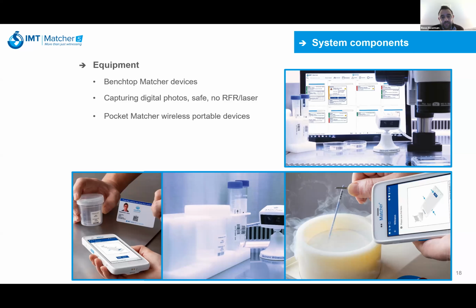If we look at these images in the bottom right corner, we have a vitrification device under liquid nitrogen. We can see the barcode at the top of the device. That means we can also scan the barcode under liquid nitrogen vapor, which is important if you do not want to fully remove the sample from those conditions. So that's an additional important point to note.